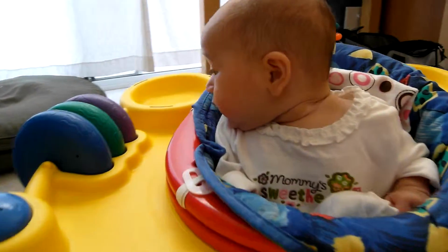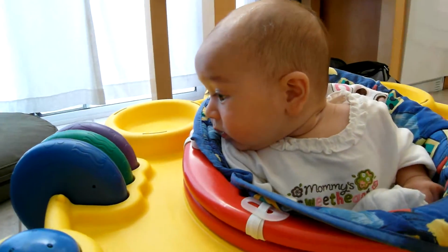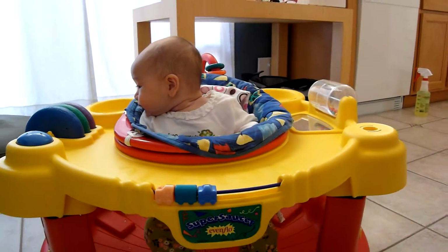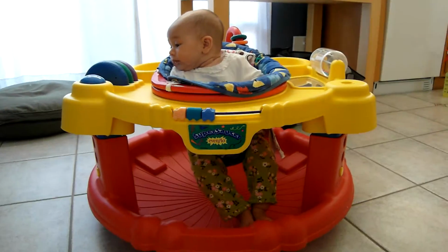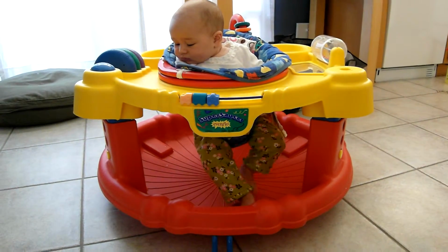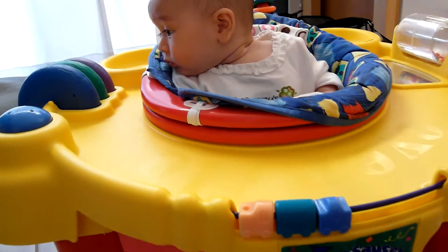Oh my goodness. Are you looking at the rings? You're 4 months old. And you are in your first exersaucer. Yes, you are. Look at those tootsies touching the floor.